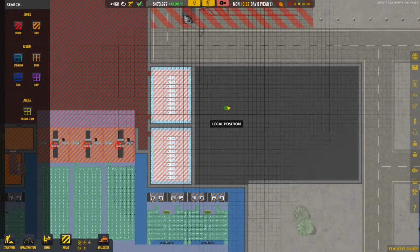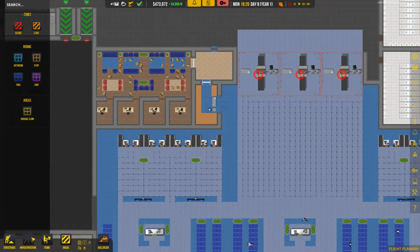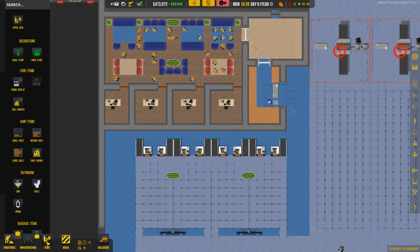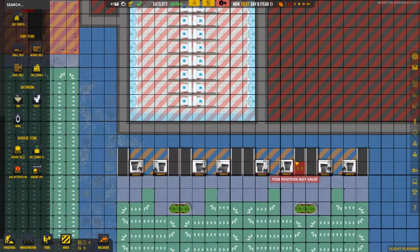Now, I believe this has to be zoned as a secure zone. There we go. And we're going to need to run the bags from the check-in desks over to that area. So that's going to be our storage area. So we're going to go ahead and put a baggage belt, and we'll start over here. We'll put a baggage belt right here across like this.